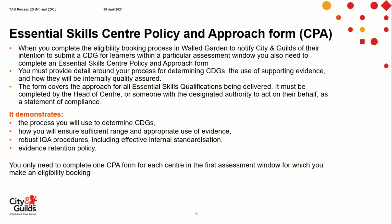So you must provide some detail around your process for determining grades, some detail about the supporting evidence that you're using and how you will run your internal quality assurance process. The form covers the approach for all the essential skills qualifications being delivered, and it must be completed by either the head of centre or someone with a designated authority to act on their behalf. And this is a statement of compliance with the requirements put on us by the regulator.